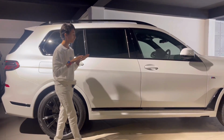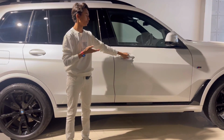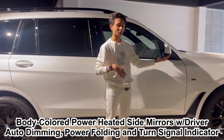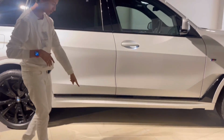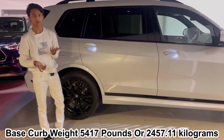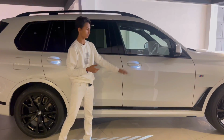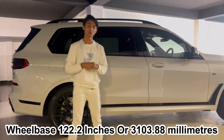Now let's come to the car's nice safety systems. If we unlock the car, the mirror is going to automatically fold and unfold. You have a hazards light here, blind spot monitoring, and a camera on the side of the car too. Now if we come back, there's a light projector setup that is projecting here. It gives you this shadow light on all BMW cars nowadays that comes extended from the mirror, and the door handles have light too, so you can actually grab it and get inside at the front and also at the back. The wheelbase of this car is 122.2 inches.